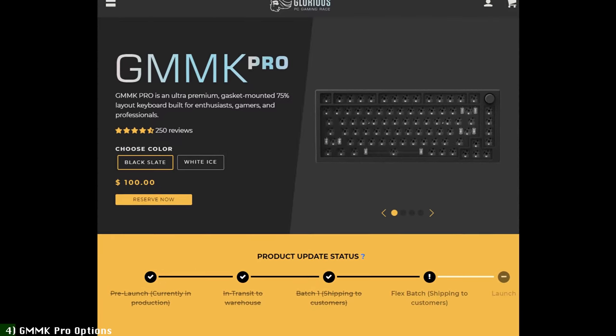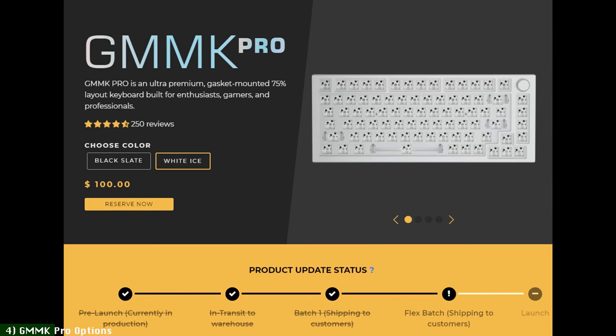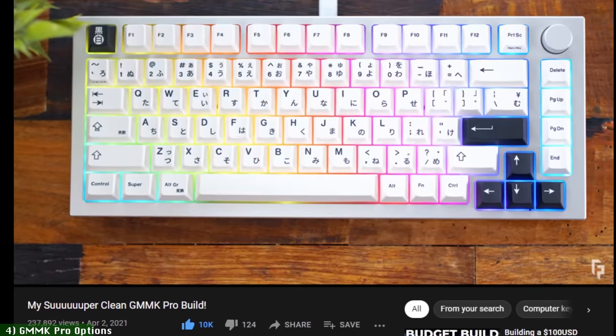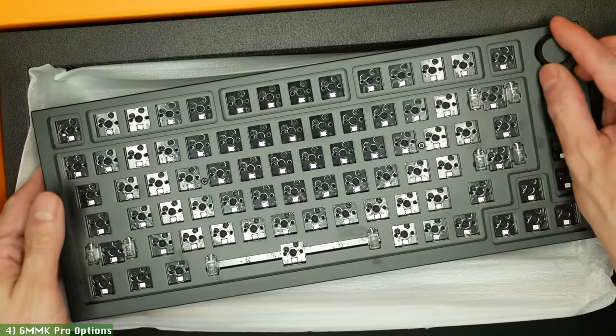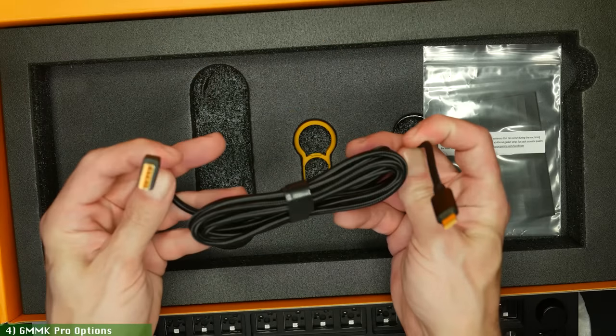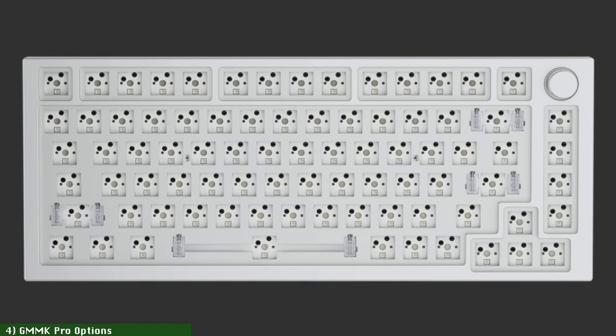The GMMK Pro comes in two flavors, Black Slate, which is the one I have here, and White Ice, which as you certainly heard by now, is actually silver. Just silver. The color also applies to the included plate, PCB, and cable, which are black on the Black Slate version, and silver plate and white PCB and cable for the White Ice version.